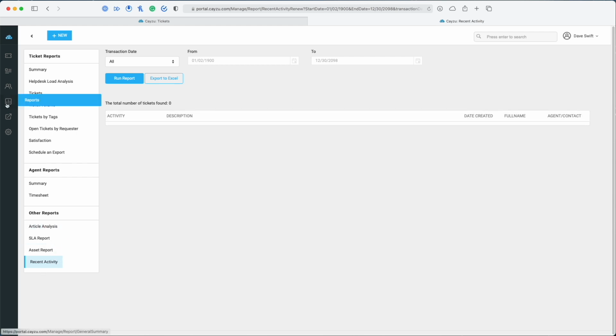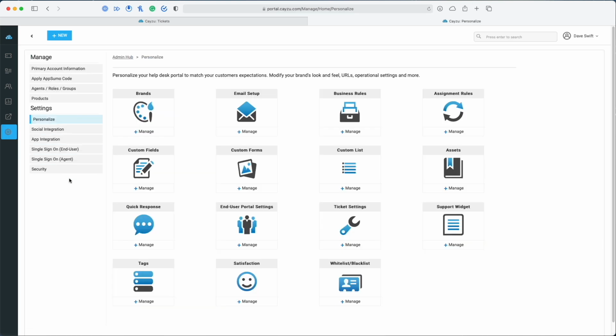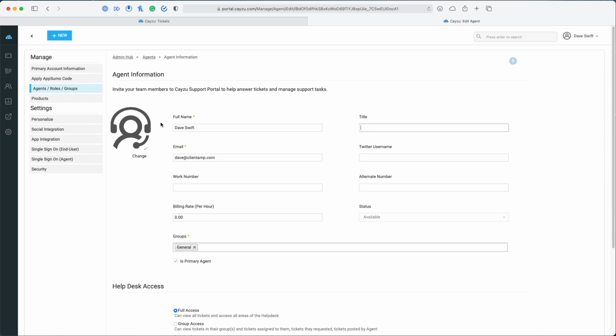All right, so let's move on from reports. And actually, I'm going to skip over this next item, which is the end user portal. We'll come back to that, and let's actually go to the admin section so we can start to configure this to match our brand. All right, so here is my full name. I can give myself a title like Support Hero. Then we've got email address, Twitter username. My Twitter username is David Swift, I think. That's how much I use Twitter. I can enter my work number, my alternate number, and my billing rate per hour.